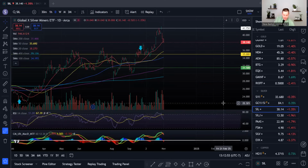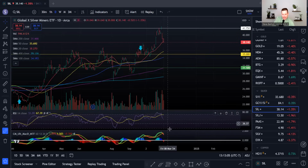SIL is down 5.7% for the week. So it just tapped on that little resistance line and then came back down. I don't really see any entries into this at all. We want to see the RSI come back down. But the first level I'll be watching here is 35, and then after that, 31.50.